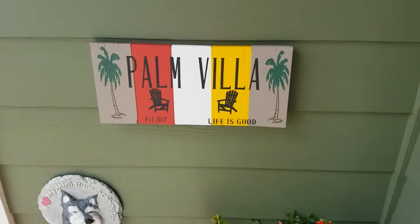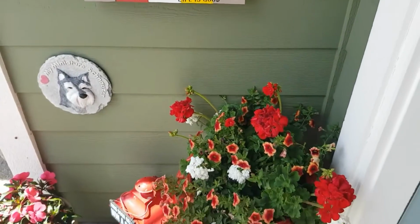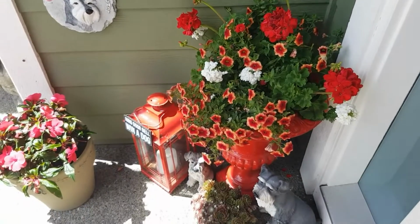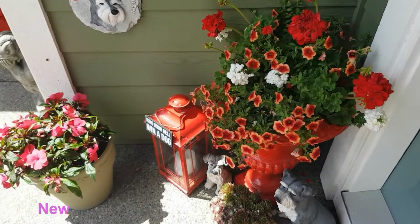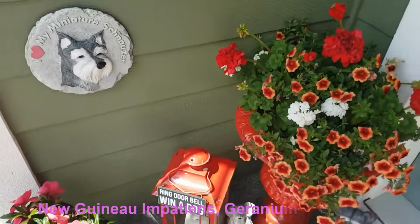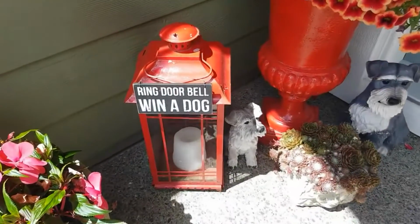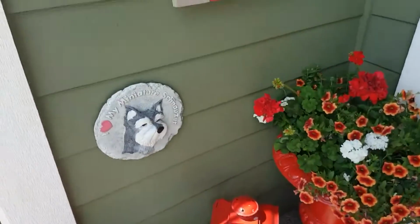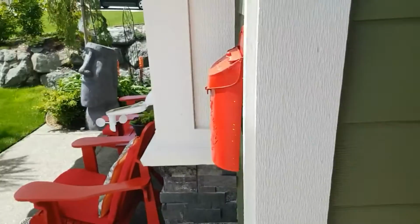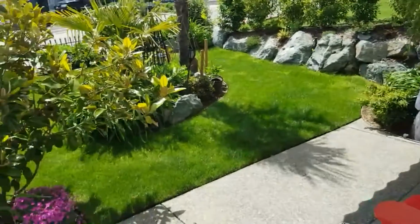Now, first of all, this is just our front door with this lovely bit of color here, all reds and terracotta color and whatnot. I thought you might really enjoy this little sign that we have right here. It's funny, our doorbell hasn't rung once since we put that sign there.